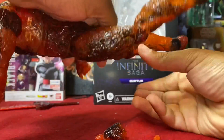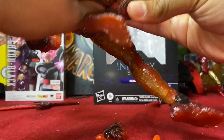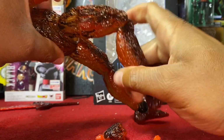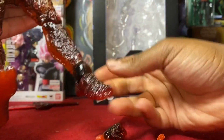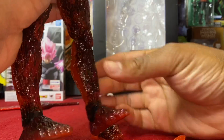Jesus, dude. Let's test out the other knee and see what it does here. Okay, so that one is not as tight. I mean, you saw that I did it ever so slowly. I wasn't rough with it at all. But yeah, that definitely just popped out. It was just me bending the knee joint just one time. So this is fresh out of the package.